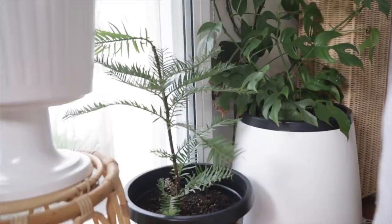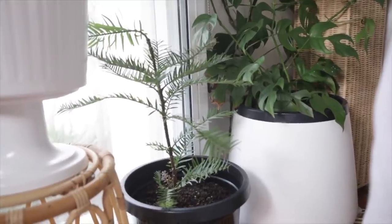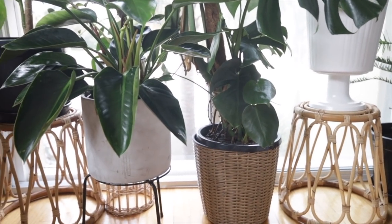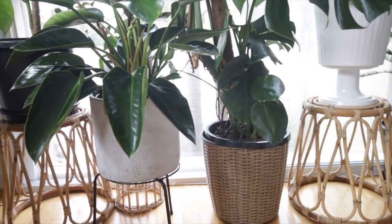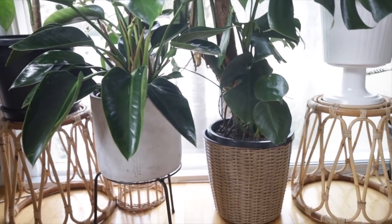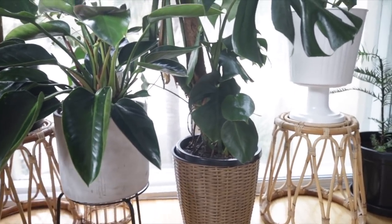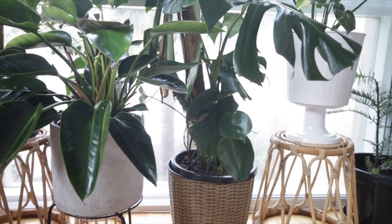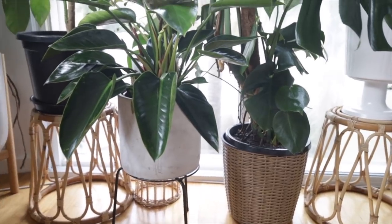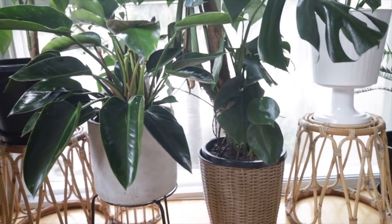This little guy over here is still in its nursery pot. I need to get a cover pot for it or a stand or something. Also, the reason that I have stands is because both the dogs are fine, and our two tiny Netherland dwarf bunnies are fine, but Ralph sometimes likes to lie in the soil. He just chills out, but when he jumps out, he makes a mess. So I've put some of them up there so he doesn't use it as a bed.